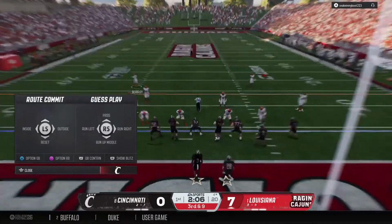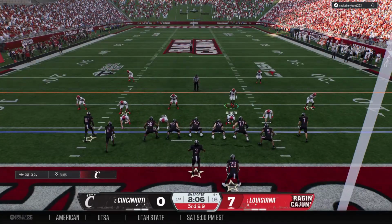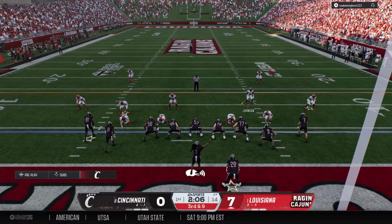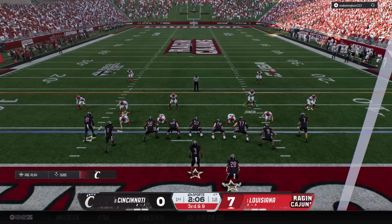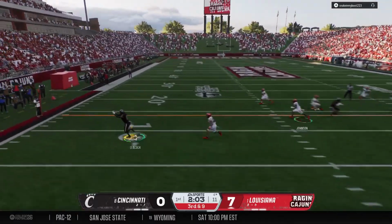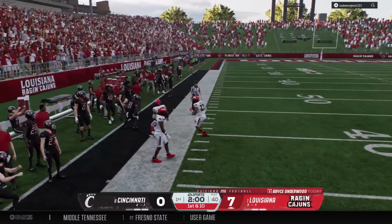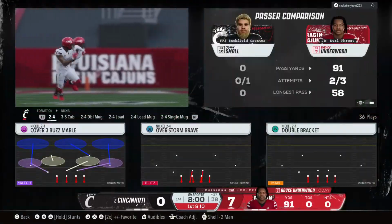Backed up on 3rd down. Let's see what the call is here. They'd love to get some room for the punter. Receivers now getting some new assignments before the snap. On 3rd down, he drops to throw. It's an out route. The catch made. Heads out of bounds after a solid gain.